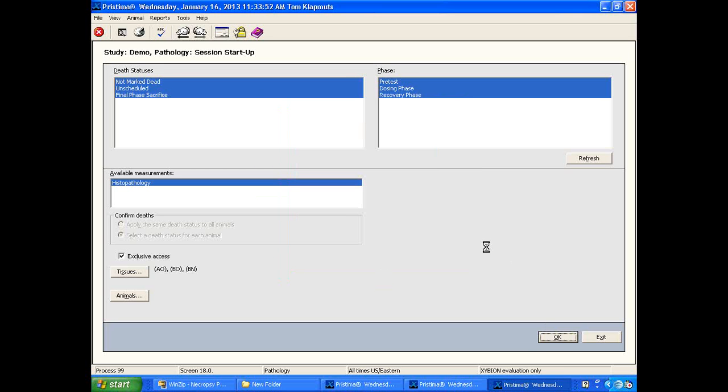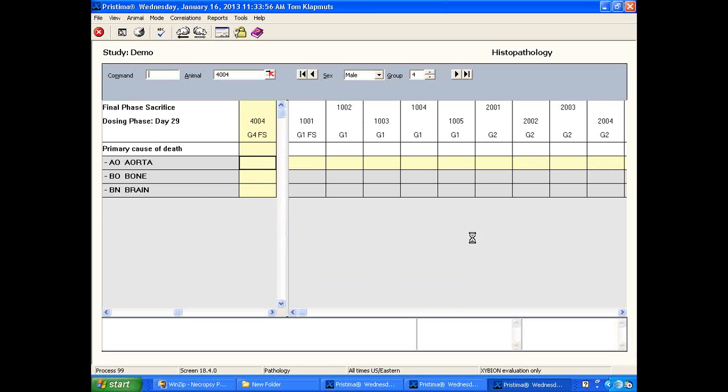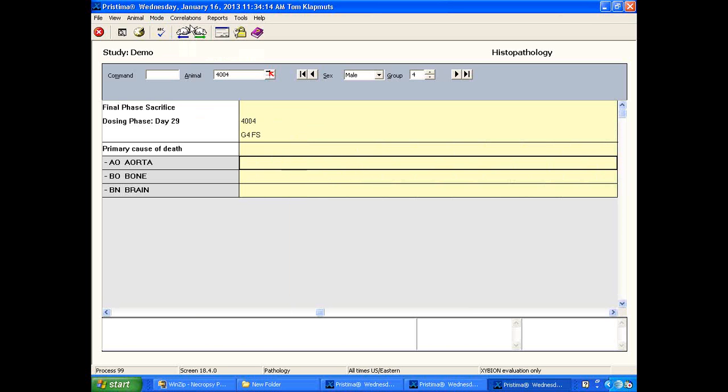When I go into my data collection session, those are the only tissues that are going to show up on my list. We have the ability to do multiple animals on a screen so you can see their information, but the main focus is on this animal's data collection. We have a full range of other modes. We have a matrix mode, a command mode, single animal.